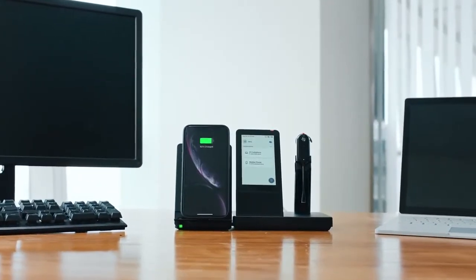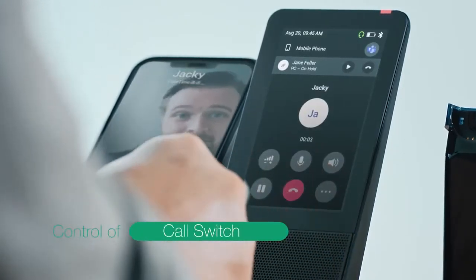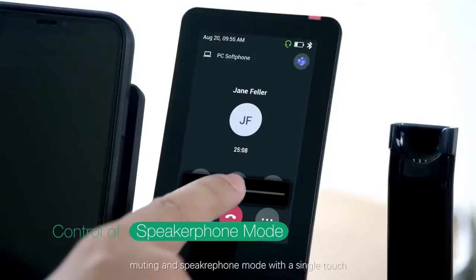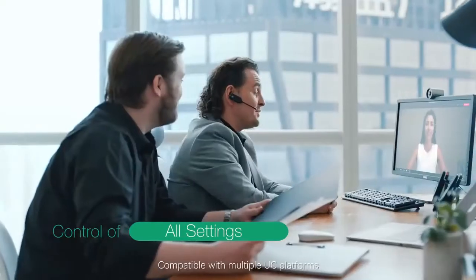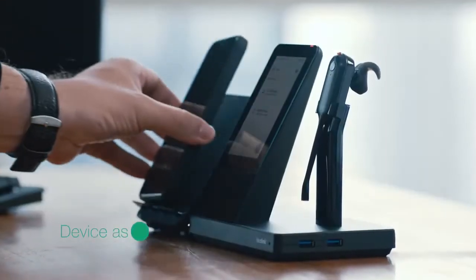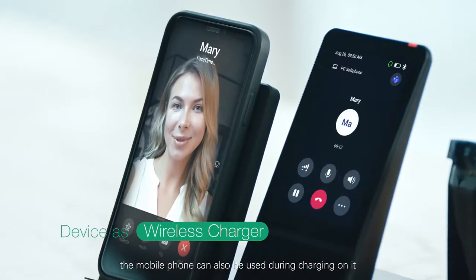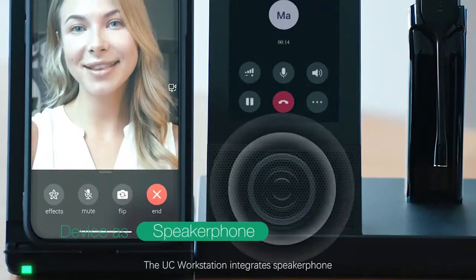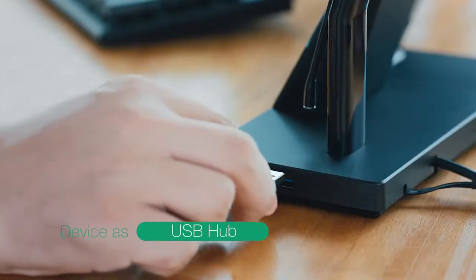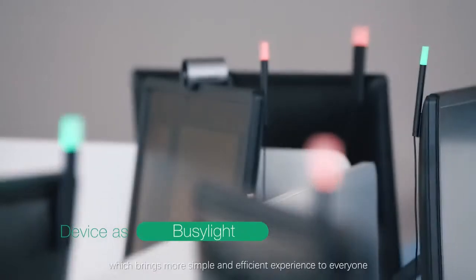On a 4-inch touchscreen, you can control functions such as call answering, switching between calls, muting, and speakerphone mode with a single touch. Compatible with multiple UC platforms, it delivers a unified, simple, and visible user experience of operation and management. Configured with a wireless charger, the mobile phone can also be used during charging on it. The UC Workstation integrates speakerphone, USB hub, and busy light, and supports high-density installation.